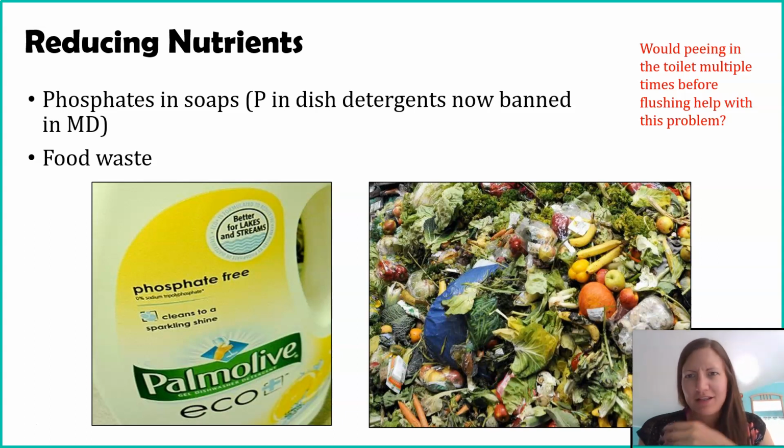But I didn't mention it in this slide, so I have a question for you. Would peeing in the toilet multiple times before flushing, so just peeing into pee water, help with the problem of reducing nutrients? Keeping in mind that our pee does have nitrogen waste in it. So pause here in 3, 2, 1. I hope you thought about it and didn't just continue with the video.